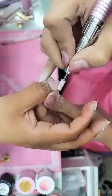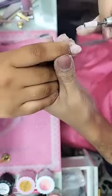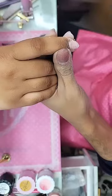So we said, you mess with the bull, you get the horn. For reals. So we're going to very gently etch the natural nail surface.